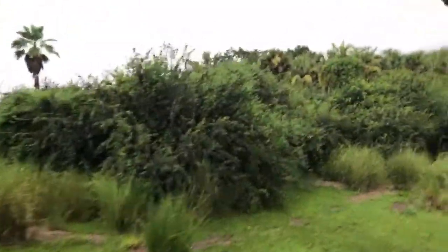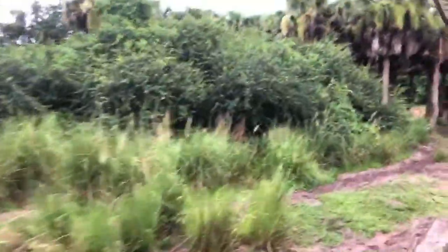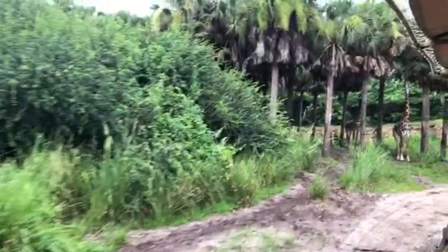There's some more giraffes up here on my side. Oh, some more giraffe coming from the side. Another 2 giraffes at least? Up real tall, don't know just how tall they are.